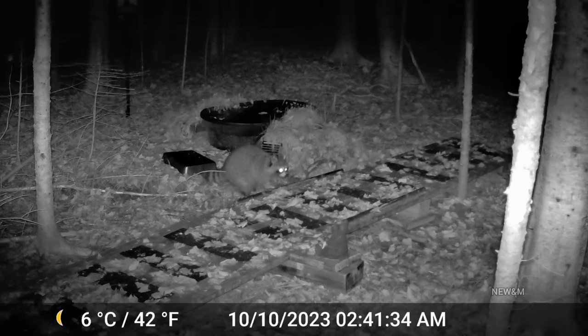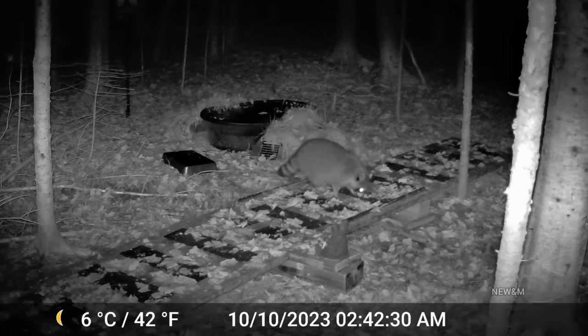This raccoon's very paranoid about another animal coming to get his food. You're going to keep seeing him looking out for anything that could be coming by. Got a scratch.